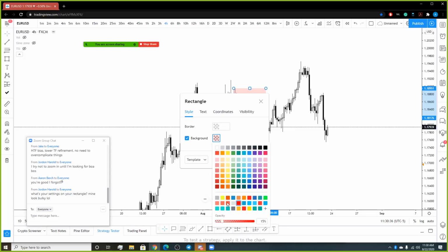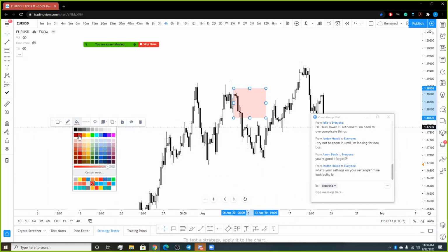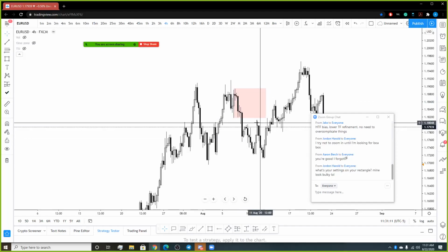So my background, what the fuck? No, there's no way. It's this color right here. Yeah, there you go. It's this color, right in between the purple and the blue. And then I just alternate. I keep the same whatever this is, but I change it with color. And I like this because I can see the candles through the square, so it doesn't get in my way.